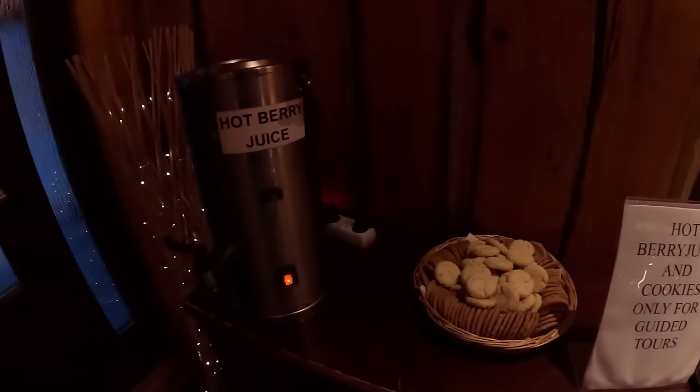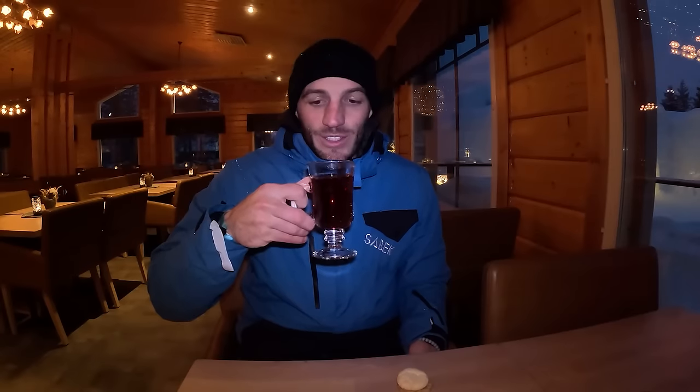I do have dinner reservations soon, but I've come into the main reception lobby area to heat up real quickly. And I probably should just stay inside so I don't hurt myself anymore. They have fresh hot berry juice with cookies. These lingonberries grow naturally all over Finland here, and this juice is so good.